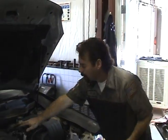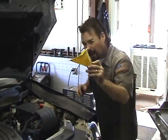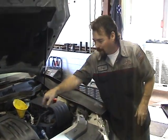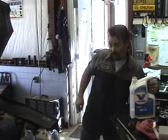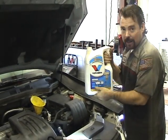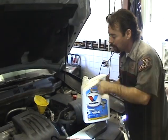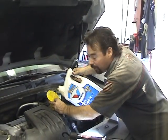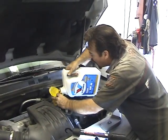So we pulled the cap off, and of course this is where the oil goes. You're going to want a good funnel, because I have not seen a guy yet who can pour directly in there. Now, I'm sure there's a lot of you out there that can, but I can't. You're going to take your oil and make sure it's clean, because I've seen some guys dump used oil in here and then dump it back into another car, by accident, of course. And we're going to dump this in.